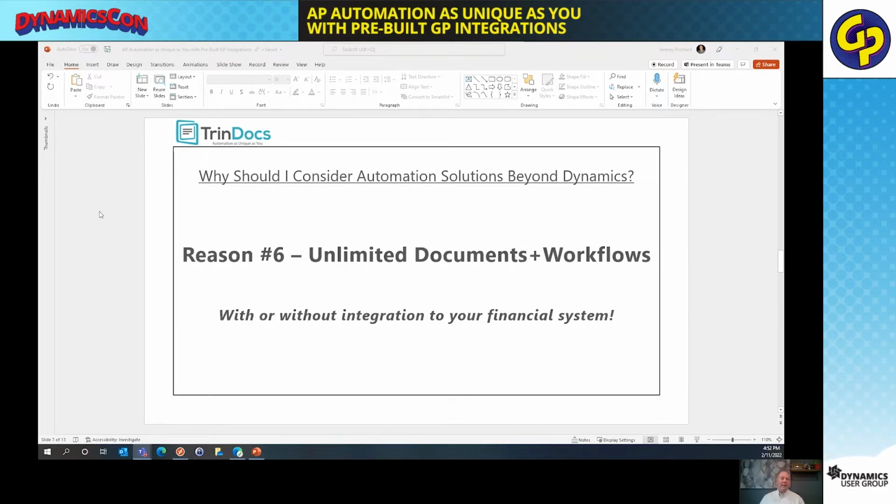Reason number six, unlimited documents, unlimited workflows with or without integration into GP. We have obviously very tight integrations. We can do PO matching. We can create the payables transactions for you, but you don't have to just be integrated into GP. A lot of clients do contract management. They do HR onboarding. They do probably 40 different back office solutions could be done with Trindocs because at the heart, we do two things very, very well.